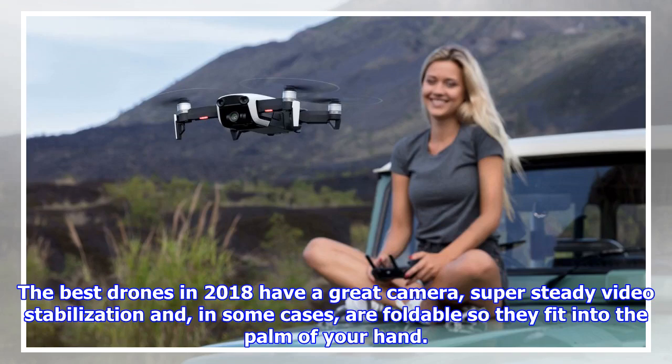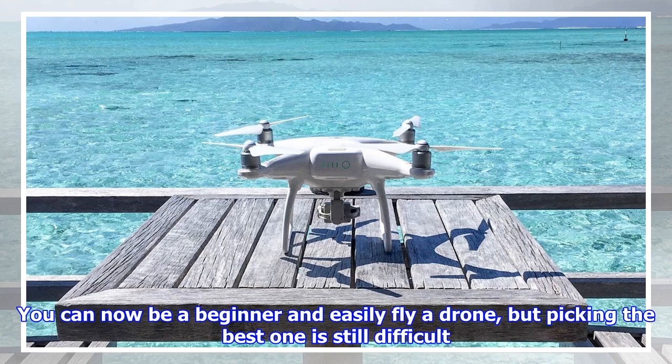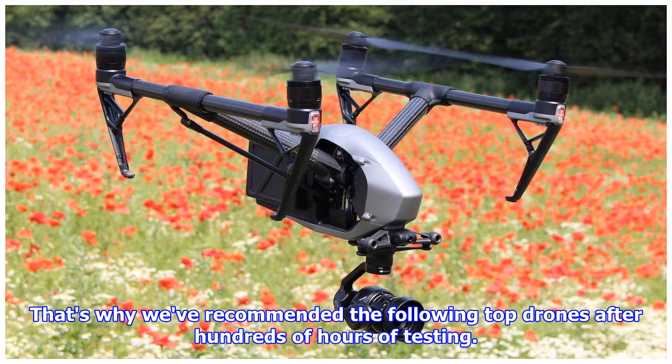The best drones in 2018 have a great camera, super steady video stabilization and, in some cases, are foldable so they fit into the palm of your hand. You can now be a beginner and easily fly a drone, but picking the best one is still difficult. That's why we've recommended the following top drones after hundreds of hours of testing.